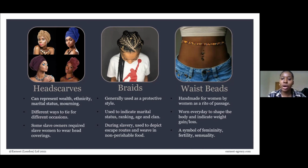And lastly, waist beads. So I actually used to wear waist beads myself when I was younger, but these are handmade for women by women, and it's kind of like a rite of passage thing. So over time, as a young girl would grow up, her mom or another woman in her family would get her these waist beads, and different colors symbolize different things. So they're very intentional, which is why people recommend for you not to just get waist beads from anyone, because you need to know that they were made with the right intention.